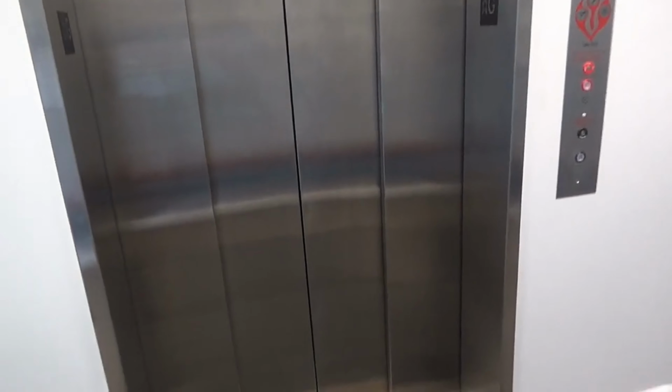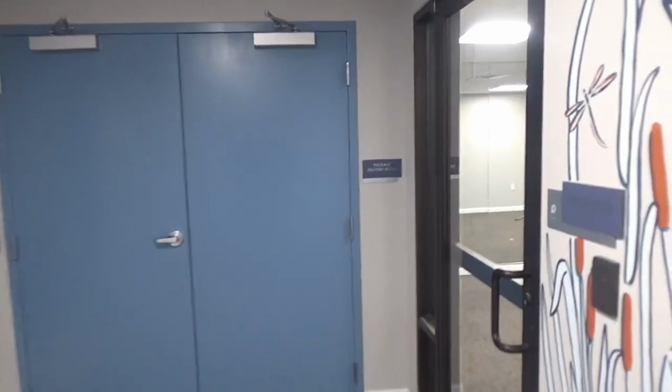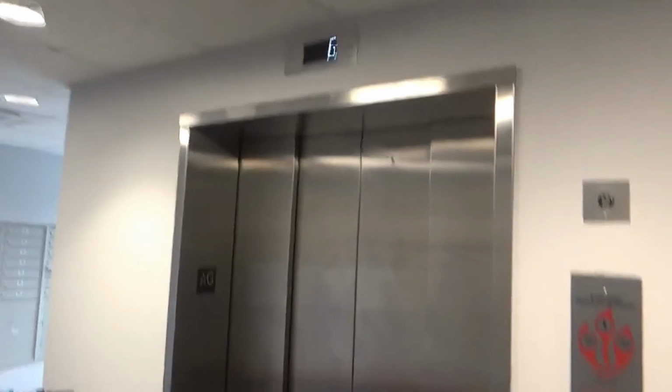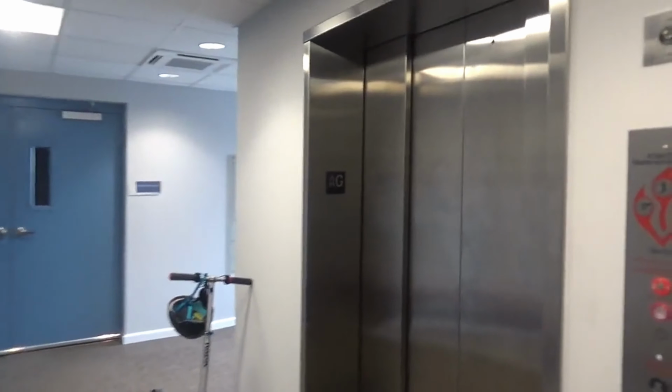Behold, this is the elevator at the Powell Building in Salisbury, Maryland. Used to be an office building, but now they turn it into an apartment complex. Wow, look at this elevator. Look how big it is. Right there is the fitness room, which hasn't been developed yet, and the package room. But without further ado, let's ride it.